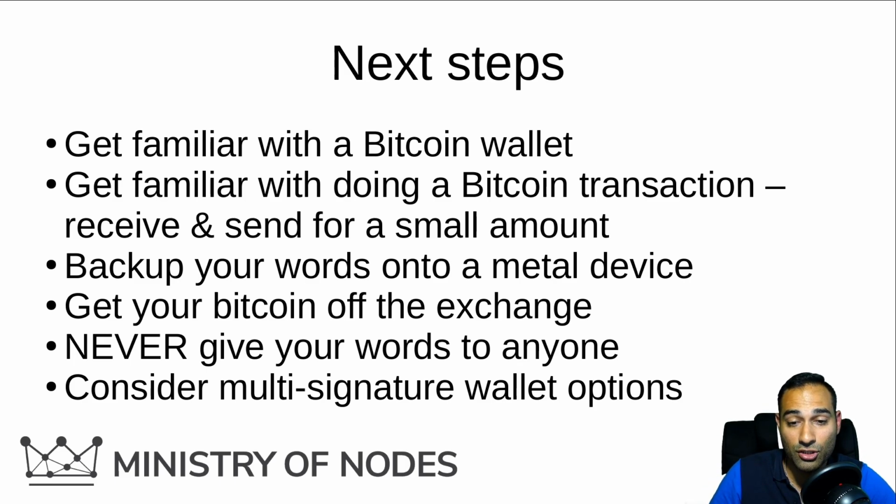Consider multi-signature wallet options as well. Now, multi-signature is not something that you should be starting off with. That's well down that path of, you're familiar with Bitcoin transactions. You know what public keys and private keys are, and you've done Bitcoin transactions. You've set up a node and you're up and running there, and then you may consider multi-signature for later use if you want to do this DIY.